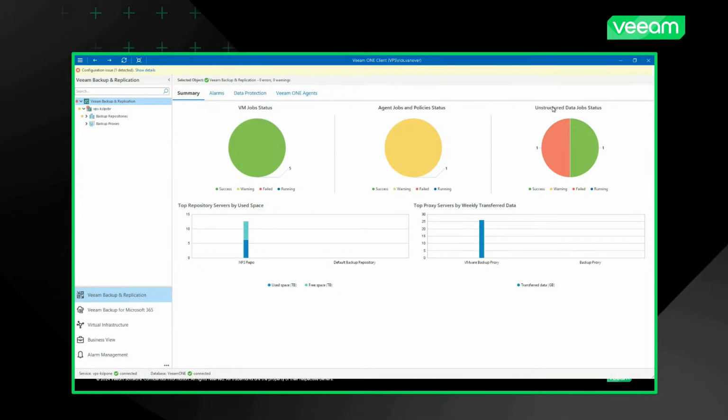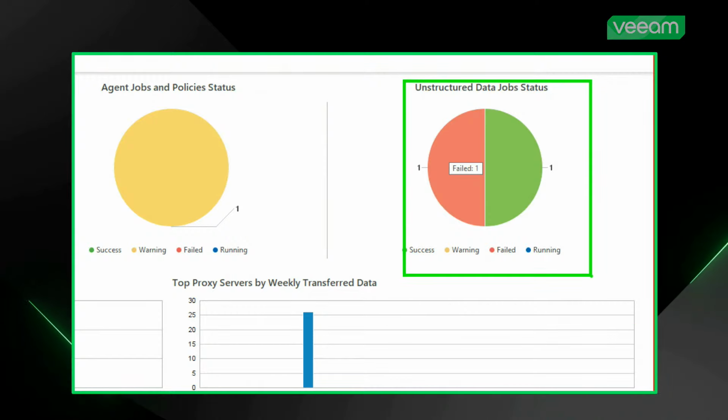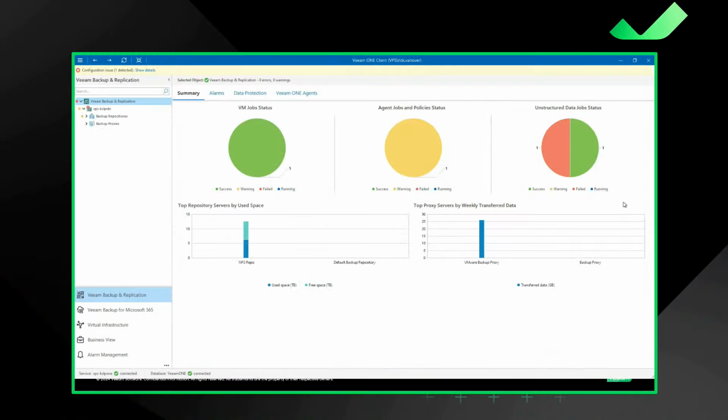That's an important one, right? That came in our version 10. Unstructured data, that's a big one. Actually, I should say we also do object storage backup now, so there are actually 3 unstructured data sources. I can barely keep up.